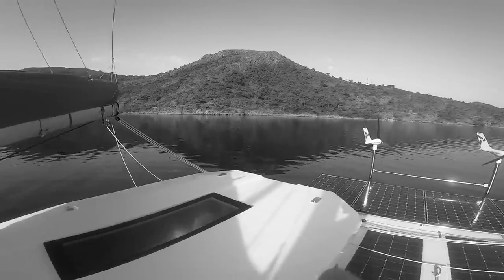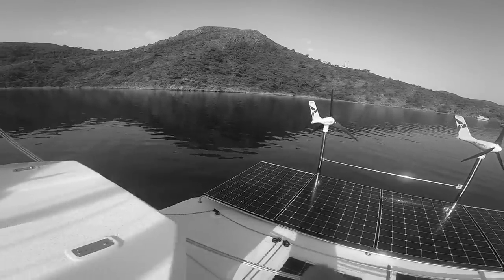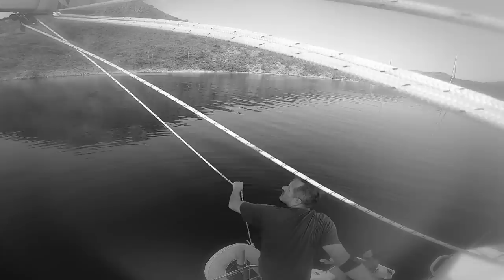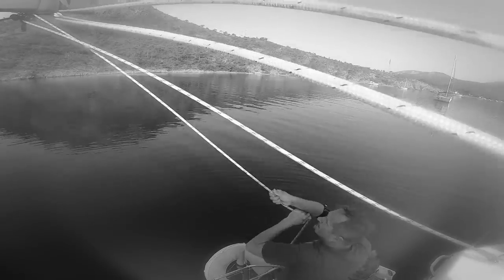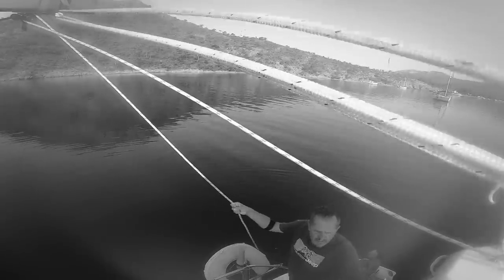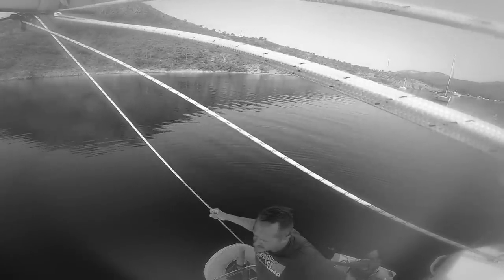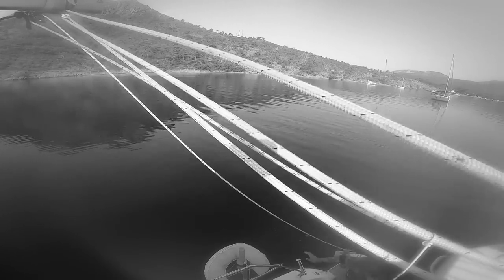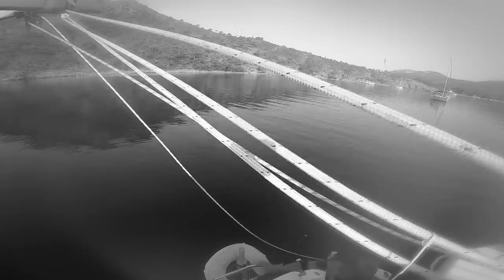So then we just need to tighten this one so it doesn't move. This halyard here. Let go. Yeah. Should be free for you. Just got a couple of wraps on it. Yeah, and that is not enough for me. That's too much. Almost on your hat, sir. You can leave your hat on.